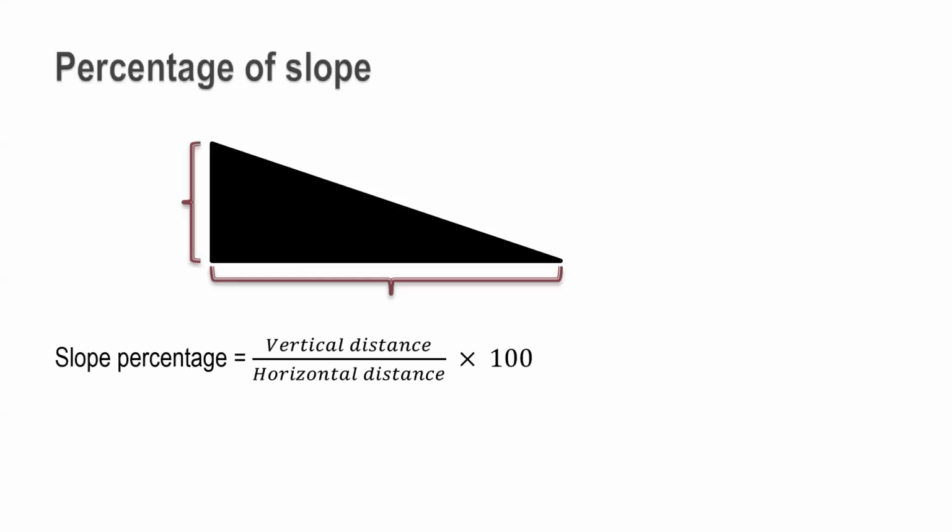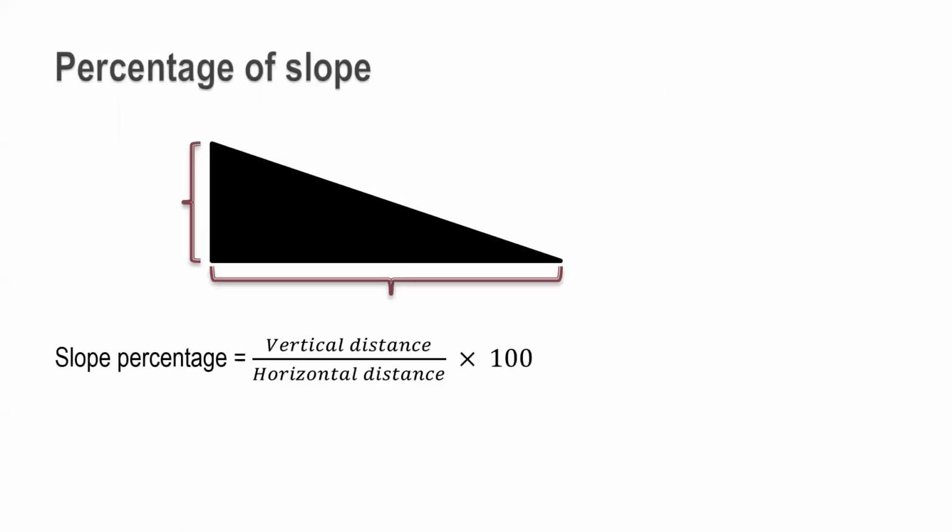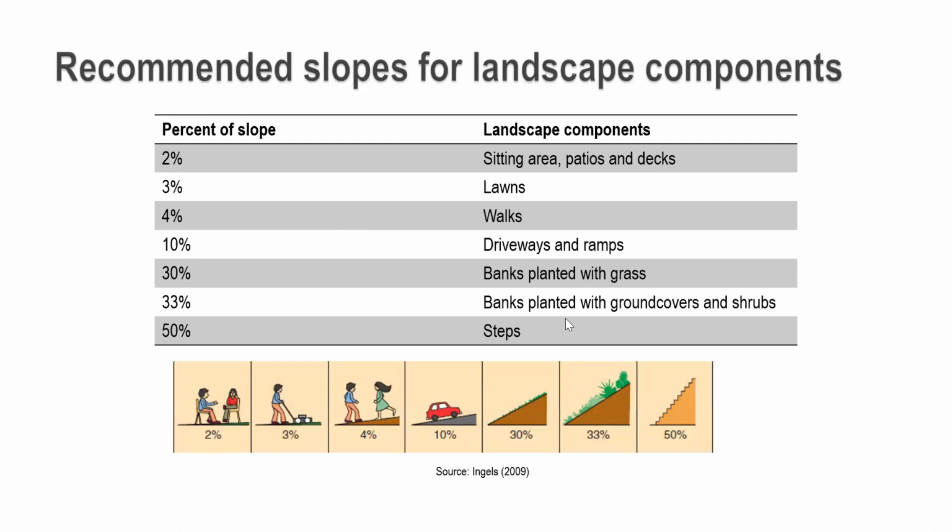I'm about to finish. The issue of slope is very important. So when you visit that garden, you actually need to calculate the slope, the percentage slope. Use a very simple formula: the vertical distance divided by horizontal distance times 100. That's how you calculate the slope. And after you've calculated that slope, you look now at this recommended slope table.